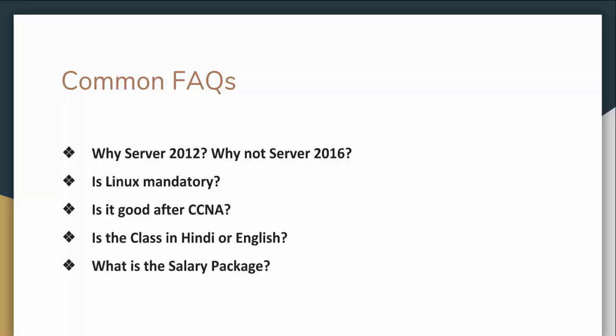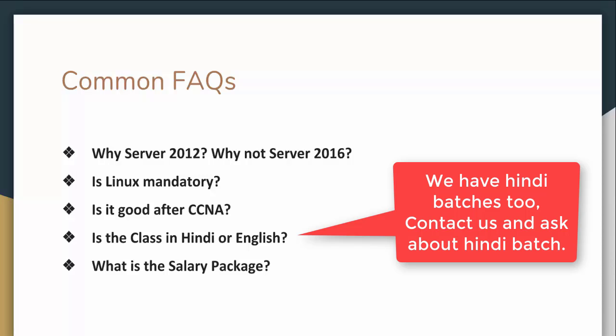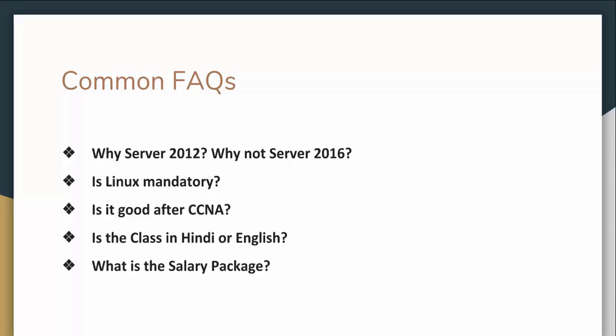Will the class be in Hindi or English? Well, the class will be in English only. What is the salary package? So everyone is worried about salaries, right? So for this, let me take you to Google.